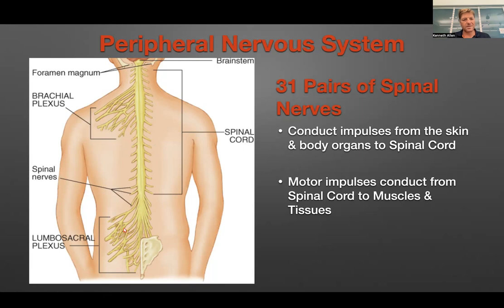And when that happens, we consider that a paralysis, a paralyzed quadriplegic or a paraplegic. Quadriplegic means one, two, three, four limbs no longer work. Paraplegic is the lower limbs do not work.